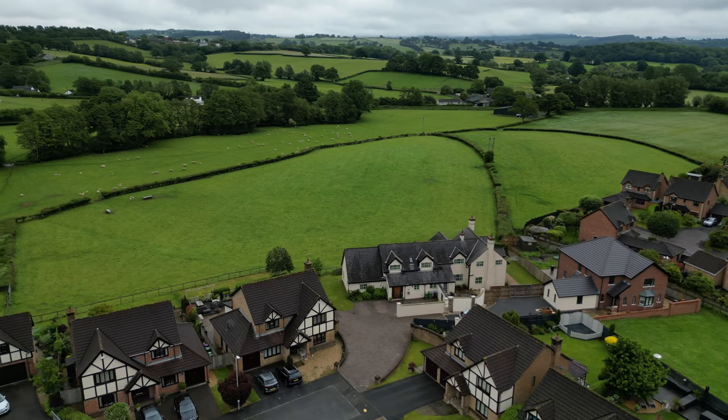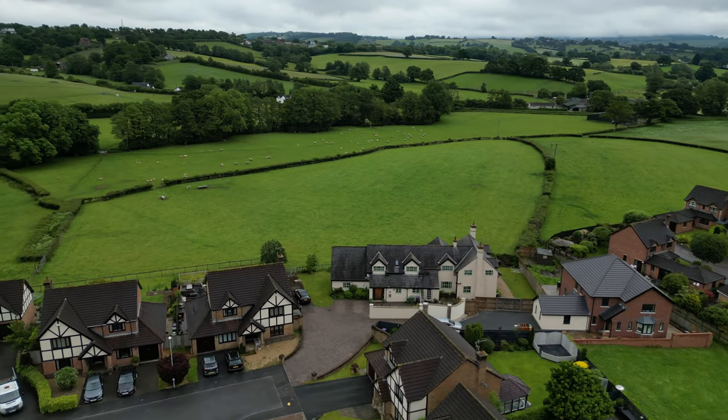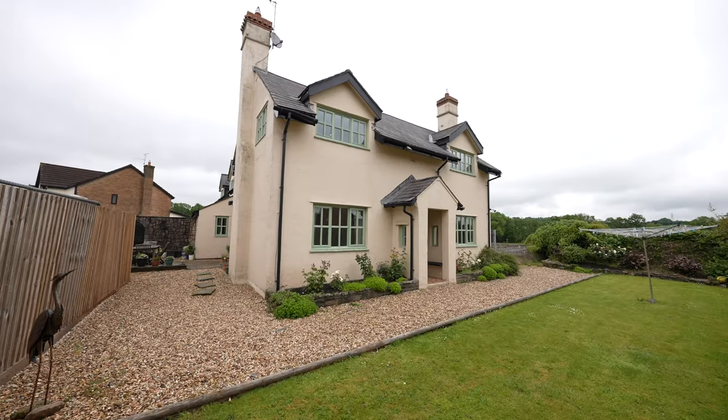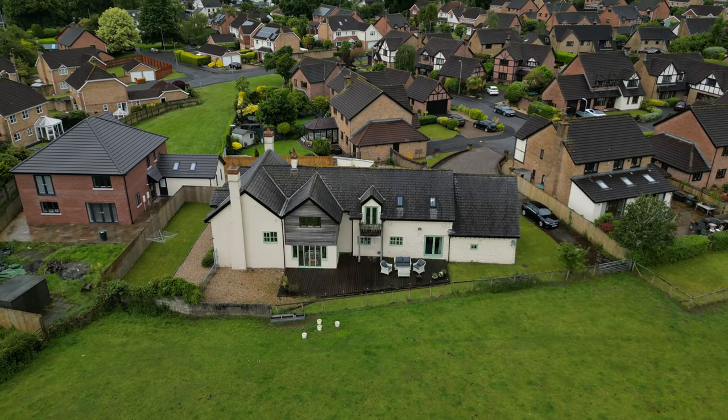The original farmhouse predates to the early 19th century, with the barn conversion and extension completed much later in 2002. And it's all been flawlessly designed and now has a real chocolate box cottage charm to it.